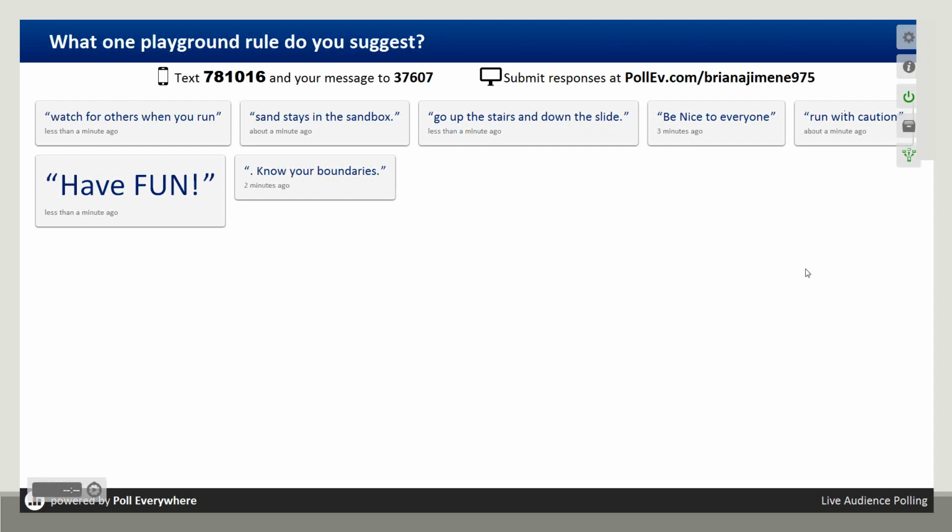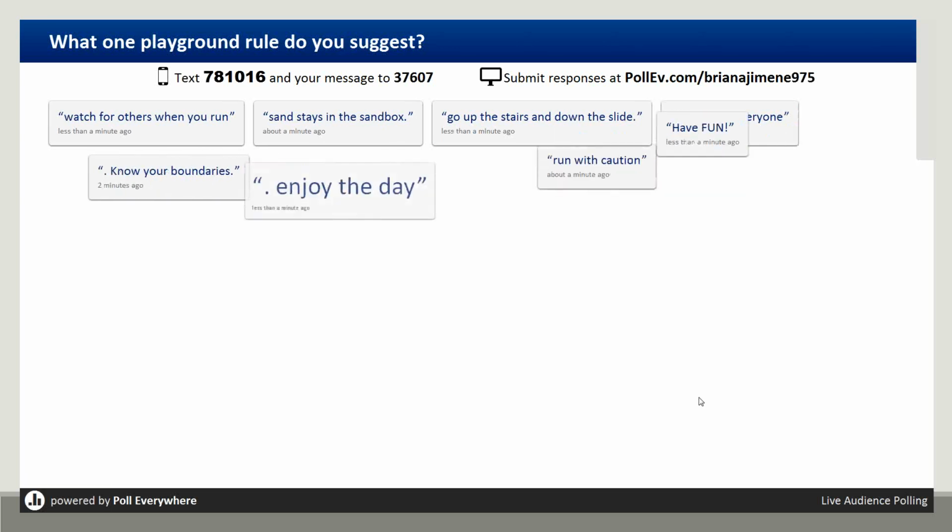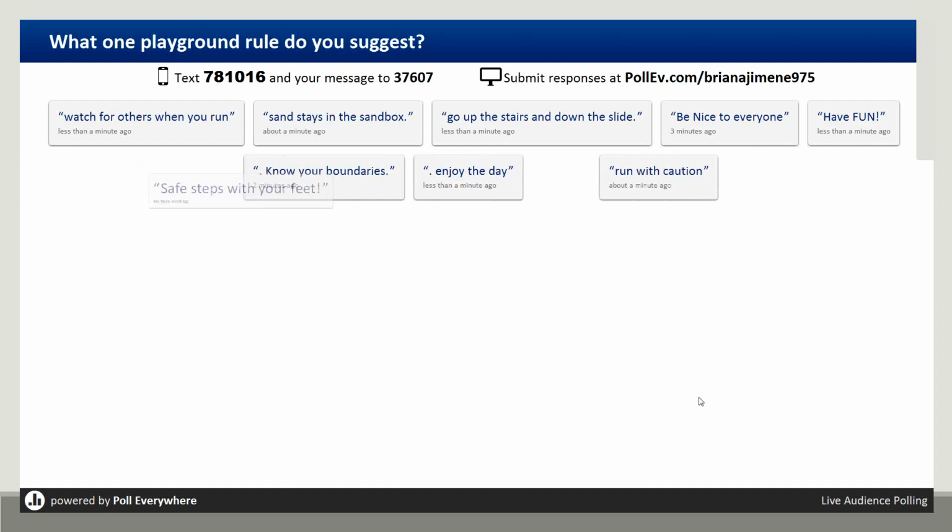So again, if you are creating these rules and brainstorming with your children and they understand these words, or you're introducing these words and making sure they know what they mean, that's a great lesson in and of itself. Enjoy the day. I like that one too. That's great. Everyone so far has done a great job of making sure to use the positive wording. This "go up the stairs and down the slide" was a good one, because that's one that trips providers up a lot of times.